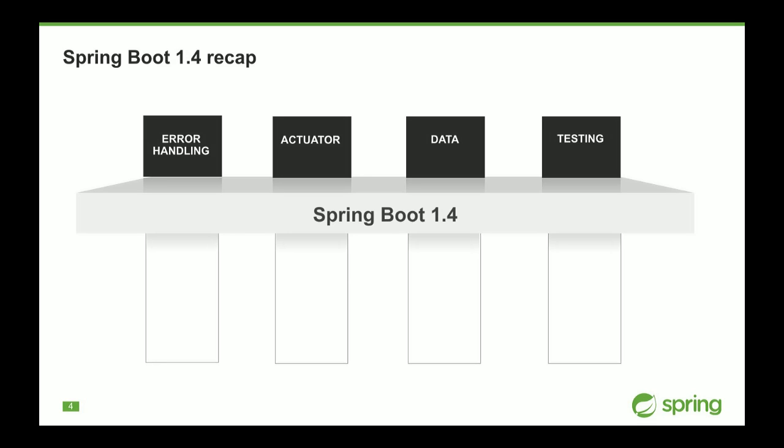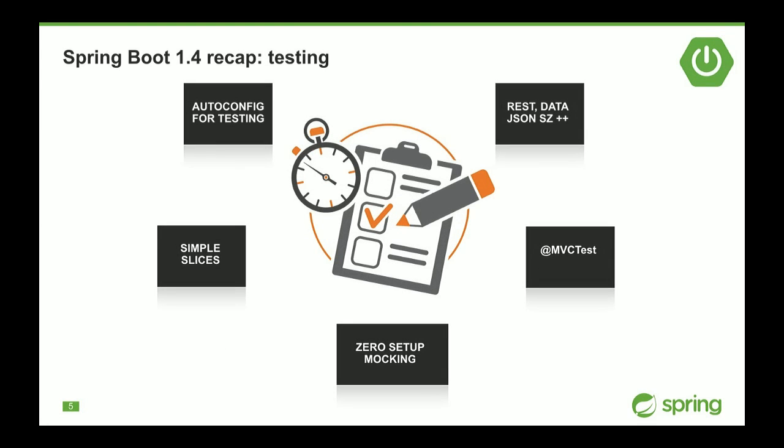So that's just a quick recap of some of the major features in 1.4. The other big thing was the testing support. That was actually a pretty good overhaul of what we did in earlier versions. We introduced the notion of test slices and things of that nature. For 1.4, we're basically trying to bring that auto-configuration simplicity to testing, making it really easy to test a slice of your app.